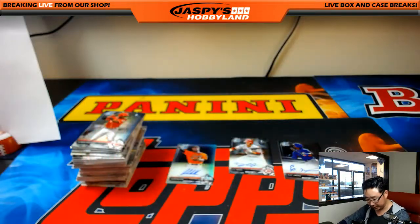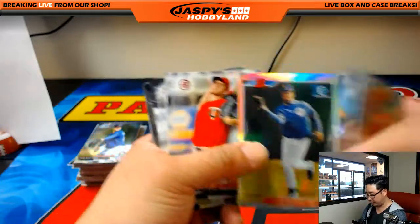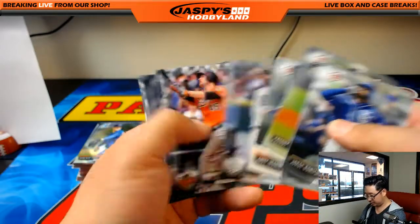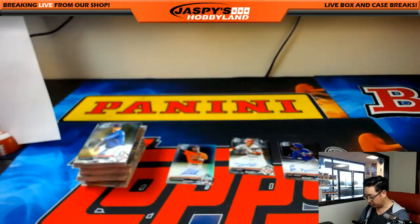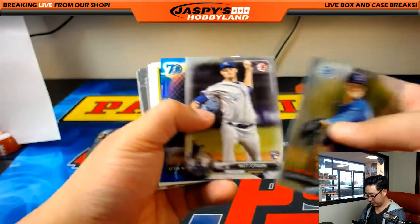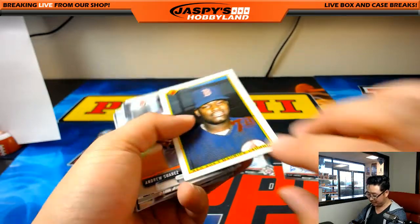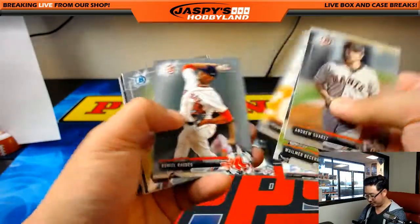Tim Anderson got a nice extension. Contract extension. Ken Griffey Jr. There it is right here. Francisco Lindor. Kevin Maitan. Blue. Chrome. Maurice Vaughn. Nice, Mo Vaughn. Mo Vaughn?